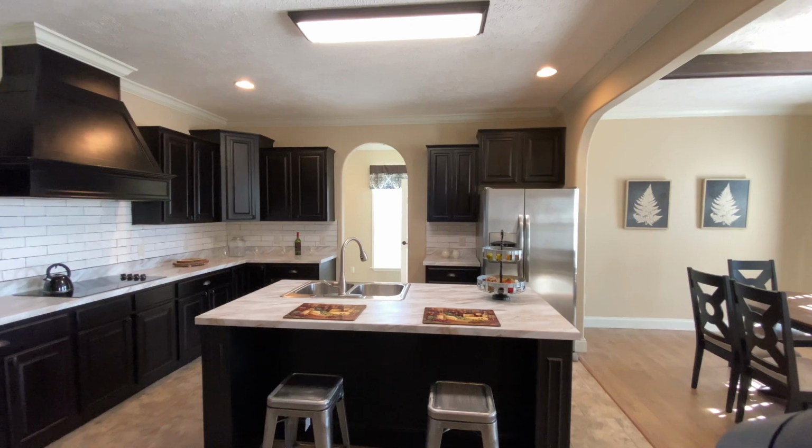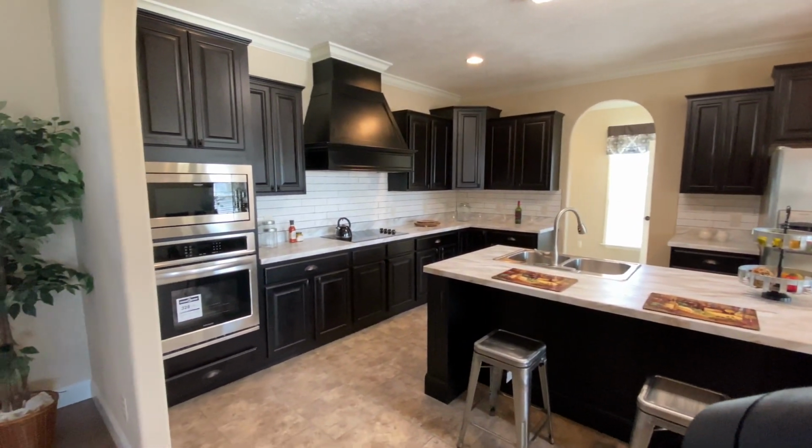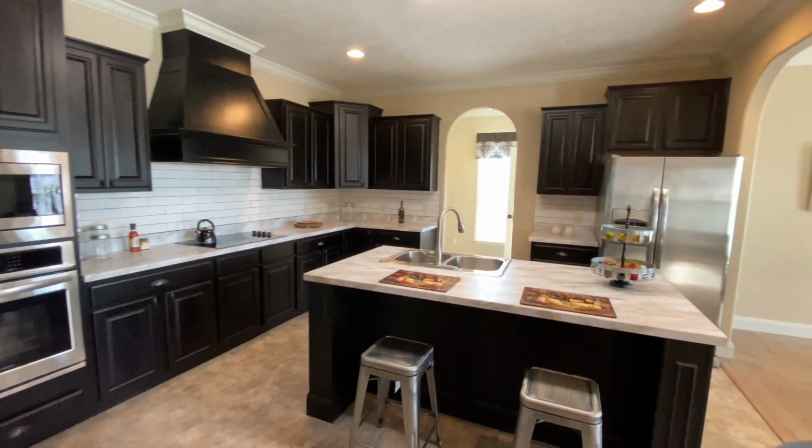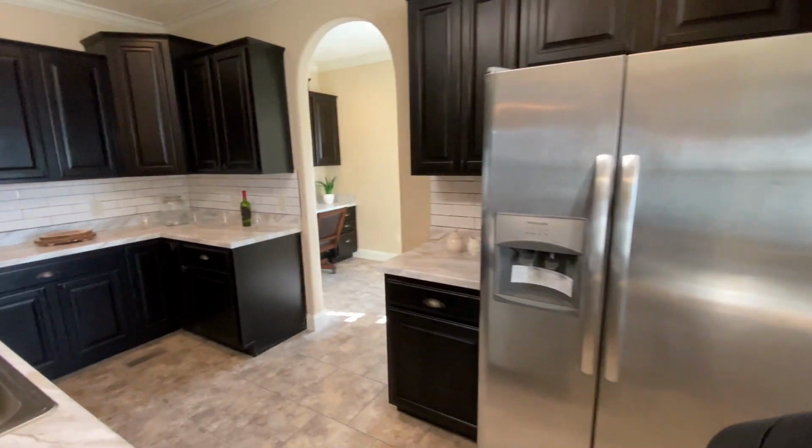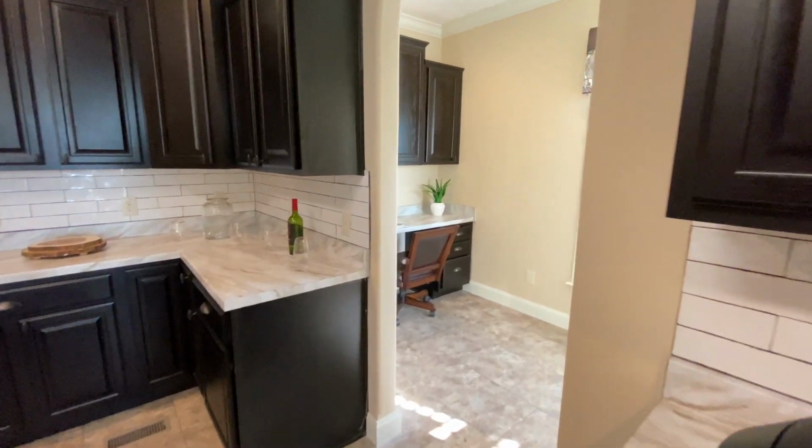As we walk around, you can see the nice big island with plenty of functionality there in the kitchen. Lots and lots of cabinet space. Some nice upgraded appliances to go along with it.